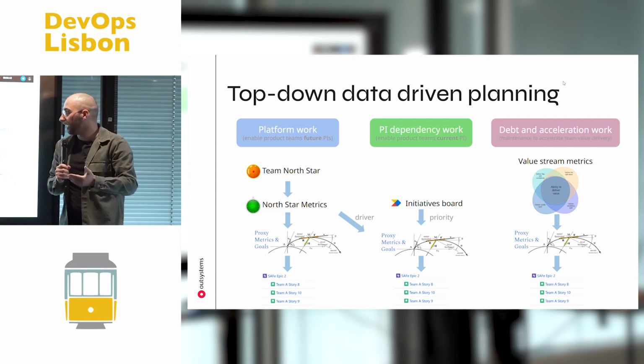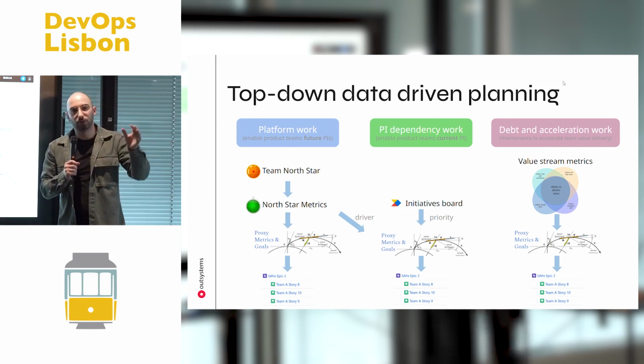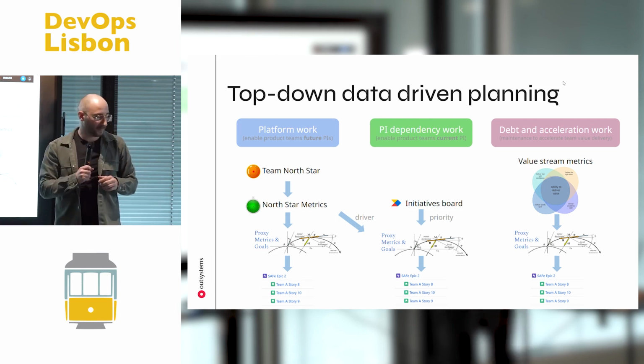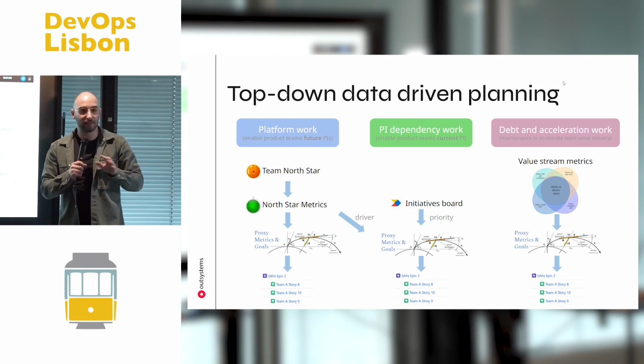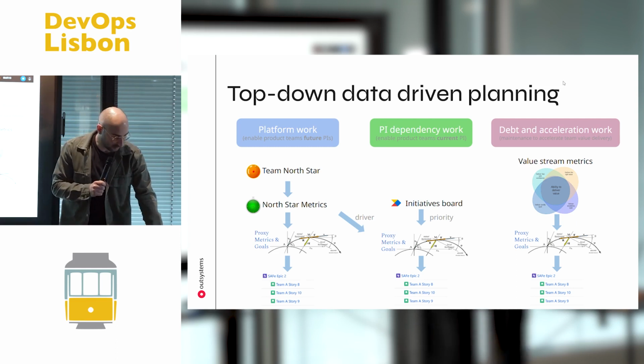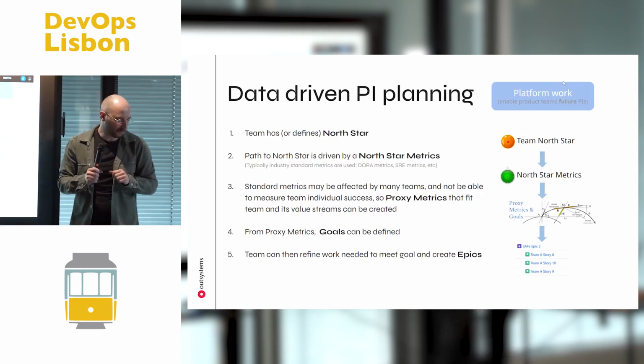About the dependencies, the PI dependency work, those are really easy. Usually product has some initiatives board with some priorities that has dependencies on us, but I argue that we can actually make specific goals that the team can influence autonomously to go towards that, and then only start planning. The tricky thing is the debt and acceleration work. So for those, there isn't really a strategy for us to follow. All we want is the ability to deliver with our assets and not lose time with them so we can focus on the rest of the work. So let's dig deeper into those.